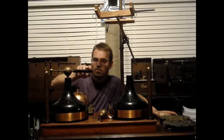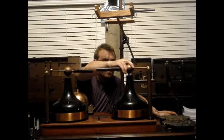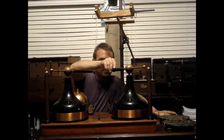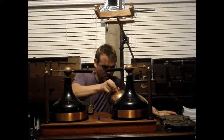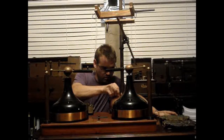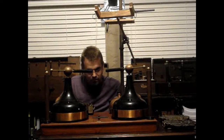Before we get into the construction of the Kinraide coil, it would do well to describe why it came about. And this holds true of why the Tesla coil or the Thompson coil or any high-frequency coil came about. In this time period, after the discovery of the X-ray, there were very few ways of generating high voltage.